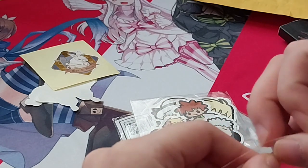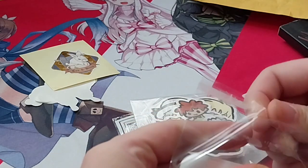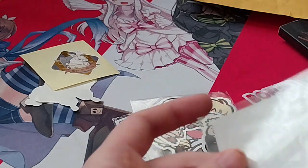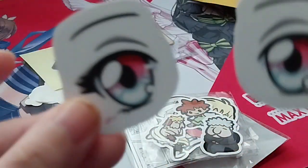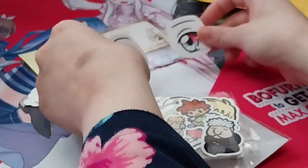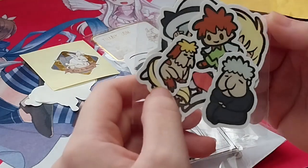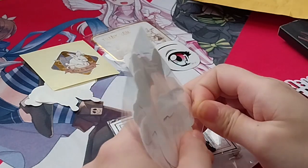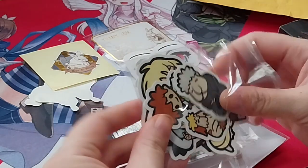And there's a couple free stickers of, leave it there to stare at you. And the freebie sticker pack, I guess. I'm pretty sure these are freebies, I think. Or something. Anyway.